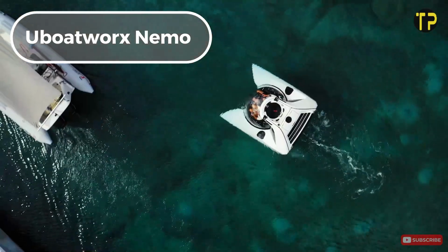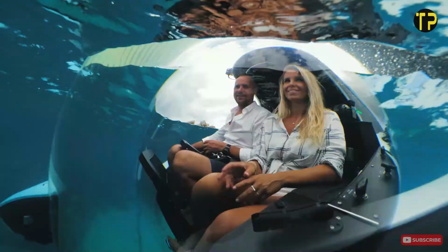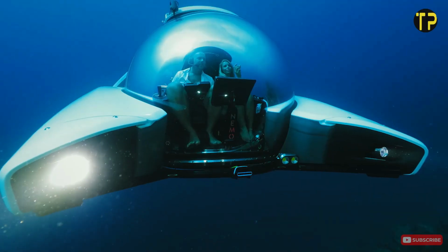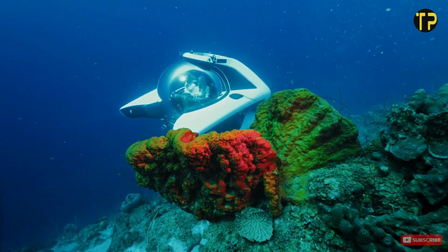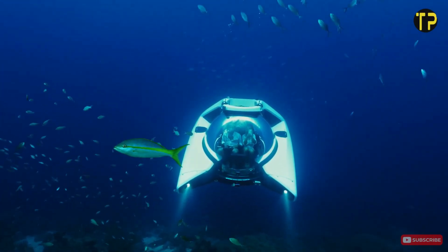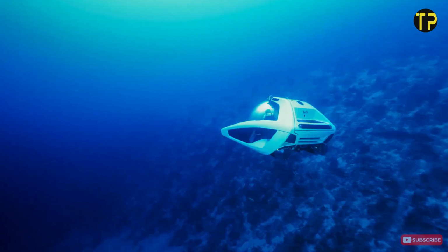Uboatworx Nemo. Ever dreamed of diving deep into the ocean in your own mini submarine? The Uboatworx Nemo makes this possible. Compact yet powerful, Nemo can dive up to 100 meters deep, offering 360-degree views from its transparent bubble-like cockpit. Ideal for yacht owners or adventurous explorers, Nemo is operated with a simple joystick, making it user-friendly for beginners.